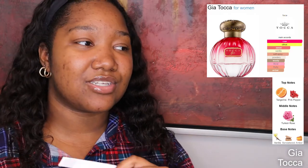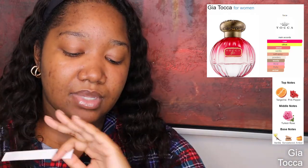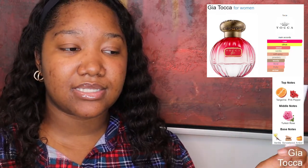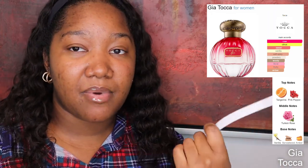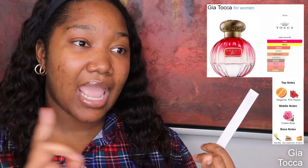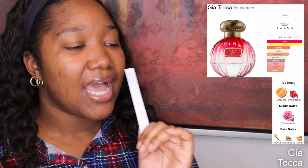So pretty. It's just like a sweet rose, tangerine, a little bit of spicy. The tangerine gives it that citrus, but then it adds some sweetness. It's got a little bit of spiciness from the pink pepper. But when I bought this, I was obsessed with pink pepper. And I realized that I like Turkish rose very specifically.